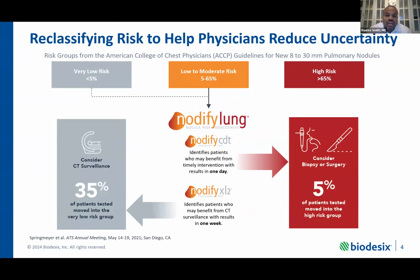And that's where Nodify Lung comes into play. It's a single blood draw that gives you two tests in one. It gives you the CDT, which we'll talk about in a little more detail, which is the cancer detection test. That's for your rule in. And if that's negative, it'll automatically reflex to the XL2. And that is the rule out portion of the test.